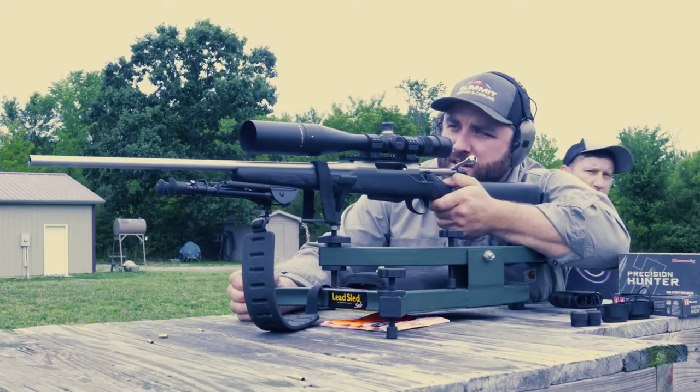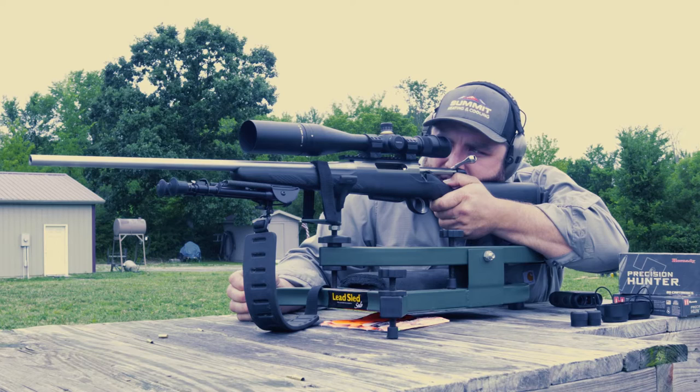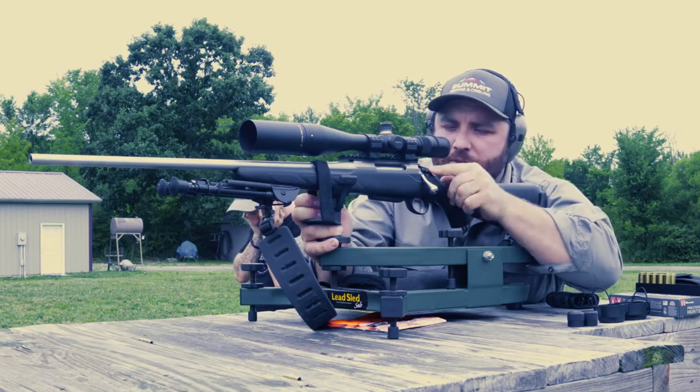That's 100 yards. Looks like I hit just right, a little bit down. I'd say about an inch and a half down and all the way at the edge of the target. All right, fire in the hole.